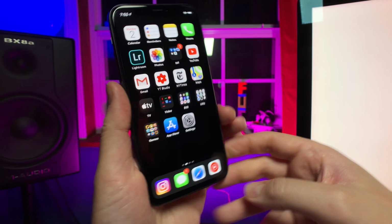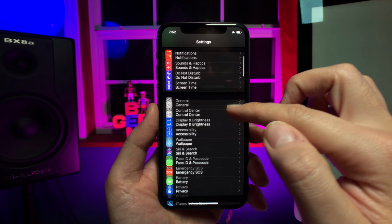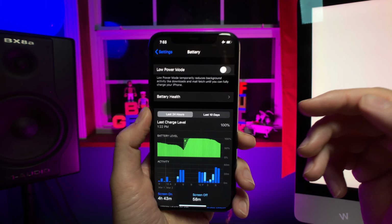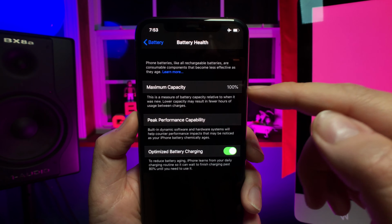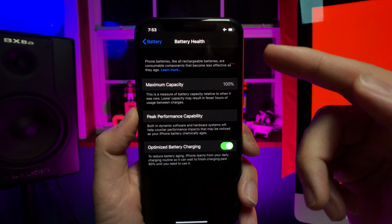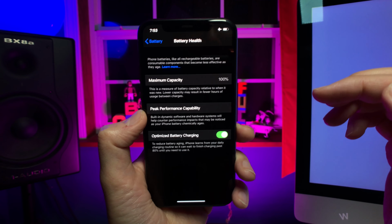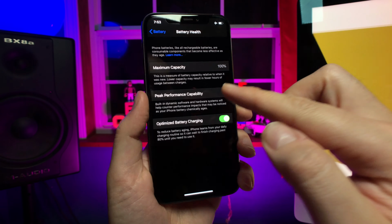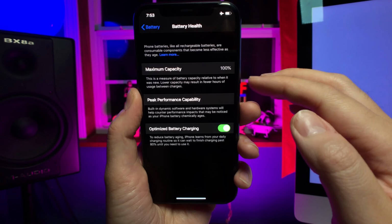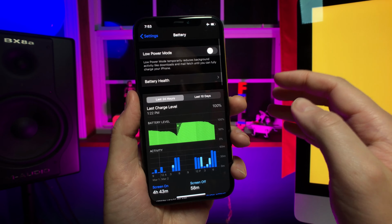So another thing that I love about the iPhone 11 Pro is the battery life. Battery life is noticeably better than the iPhone 10. After using the iPhone 11 Pro for 5 months, I still have a maximum capacity at 100%. That's really amazing. The battery capacity has not gone down a single percent in 5 months, and I use my phone all day, so I'm still at peak performance capability. So yeah, 100% maximum capacity battery after 5 months. I can see this phone lasting me another few years.